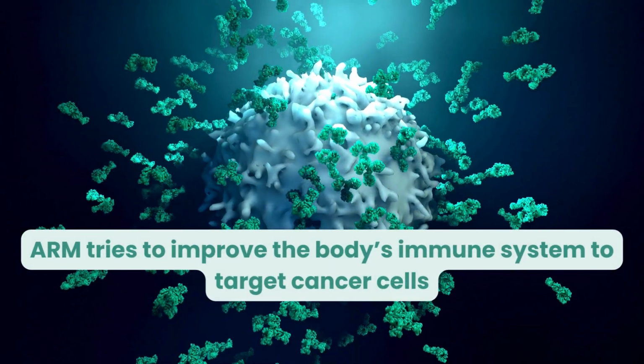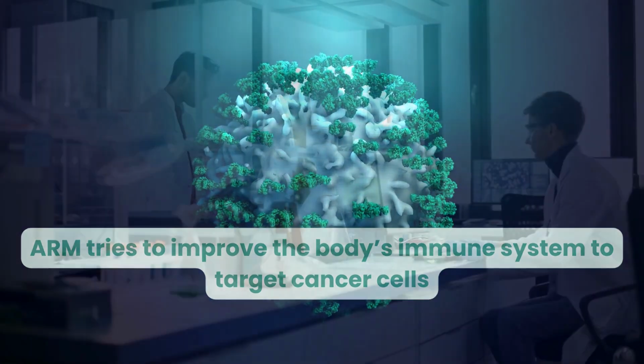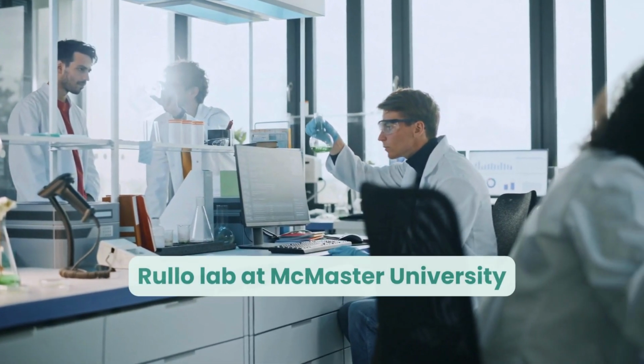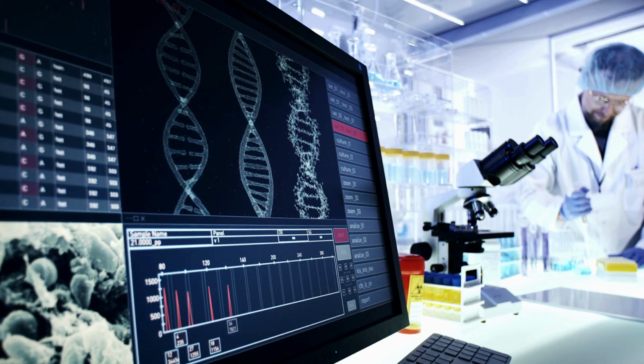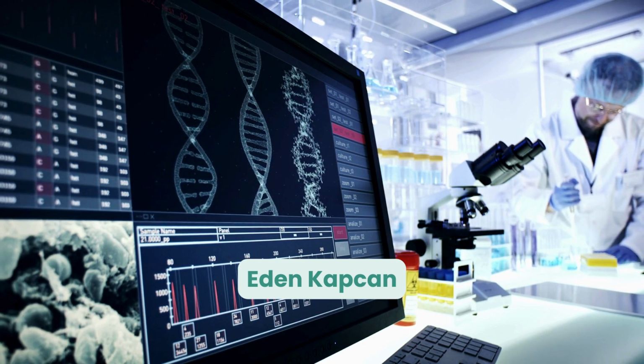The purpose of ARM improves the immune system's ability to identify any potential intruder. One of the labs that works to study immunotherapy is the Rullo lab, located at McMaster University. The Rullo lab looks at and studies these interactions to try and create a potential therapy for cancer. Here is Eden Kapcan from the lab to explain more.